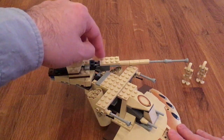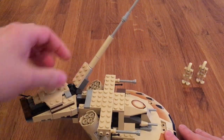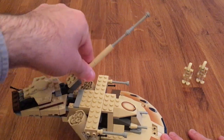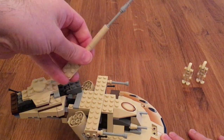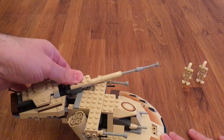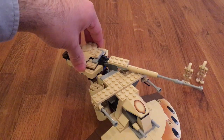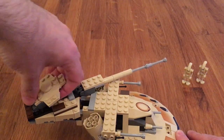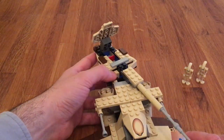The cannon itself can actually go up and down with this hinge piece, but you have to be very careful. It's a very heavy hinge piece, so if you just take the cannon itself, it will just break off like this. But that is something that many of the older sets had. Another functionality is the cockpit, which actually has the same hinge pieces, so it's very hard to open this up without breaking it. You have to be very careful.